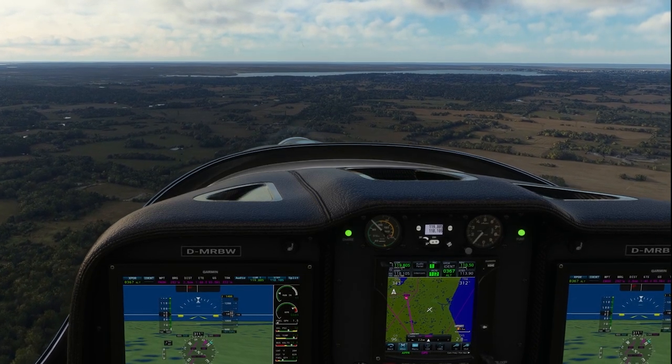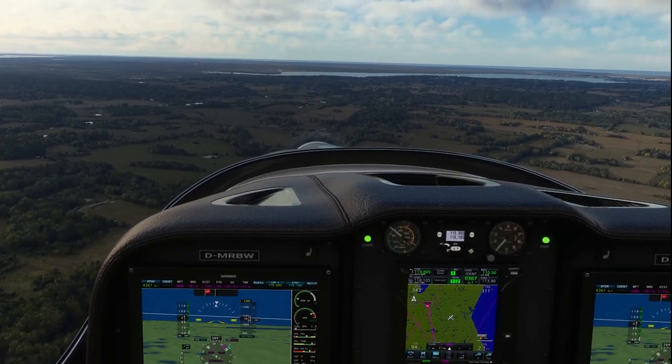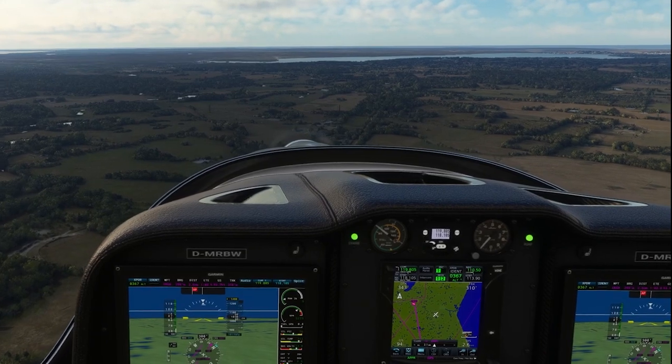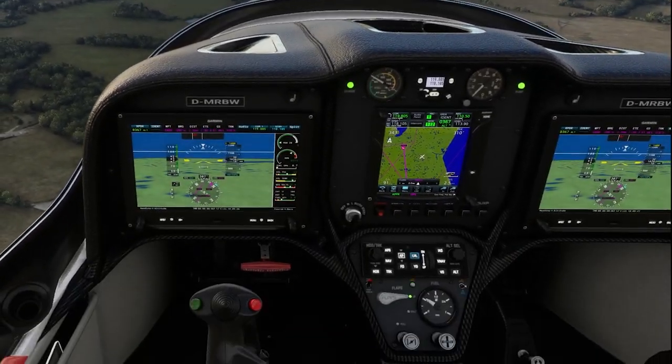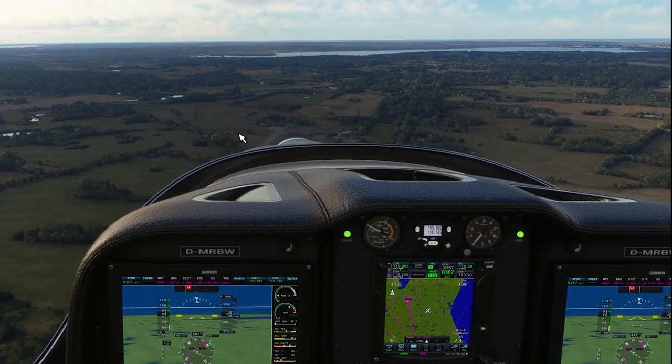Valair 01 Charlie Hotel, winds 180 degrees 05 knots, continue approach, expect late landing clearance. Valair 01 Charlie Hotel, thank you. The preceding traffic now joining final on 3 mile final.